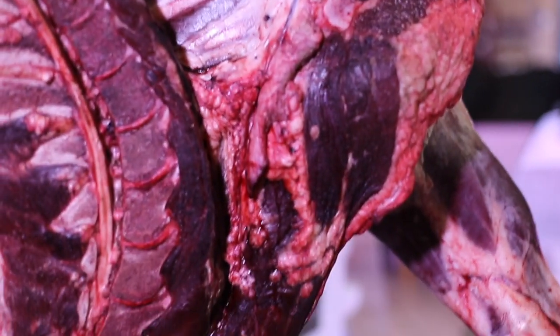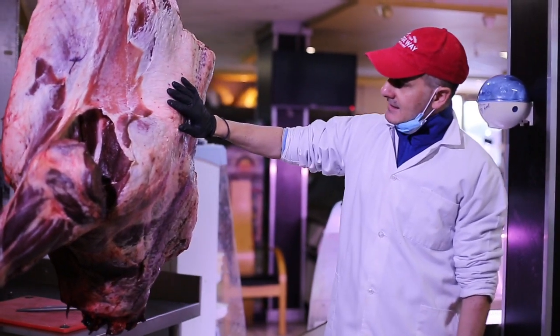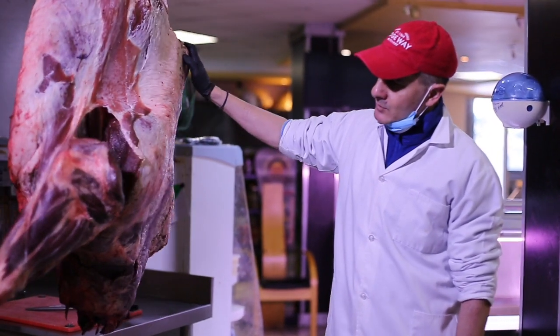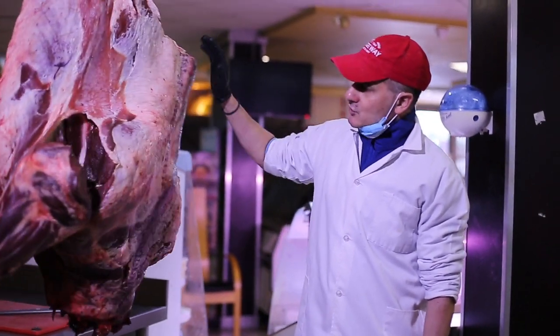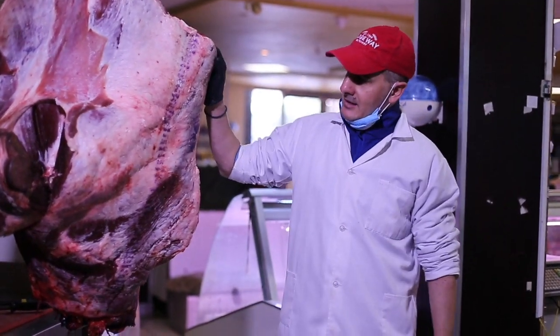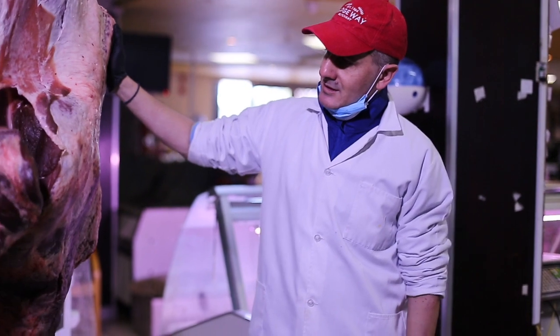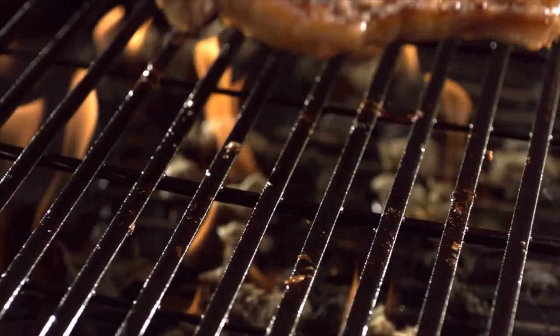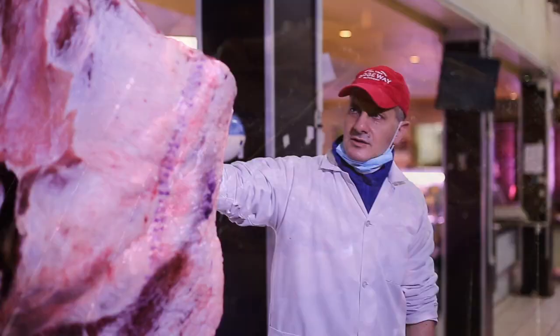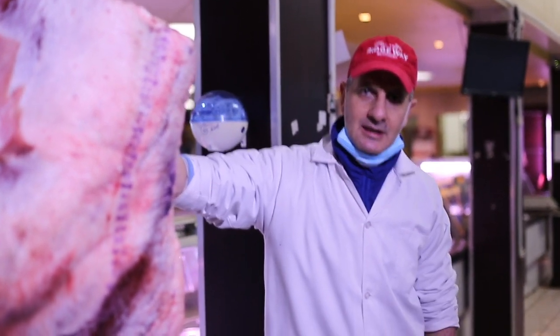I've watched YouTube videos on cutting a forequarter piece of meat, and they're very different all over the world. The way a butcher cuts his forequarter of meat depends on the demographics of the area. In South Africa, we cut it completely different to how they would do it in the States. In South Africa, people love their braais and they love their stews. So today we're going to process it exactly like we do at Ridgeway Butchery.